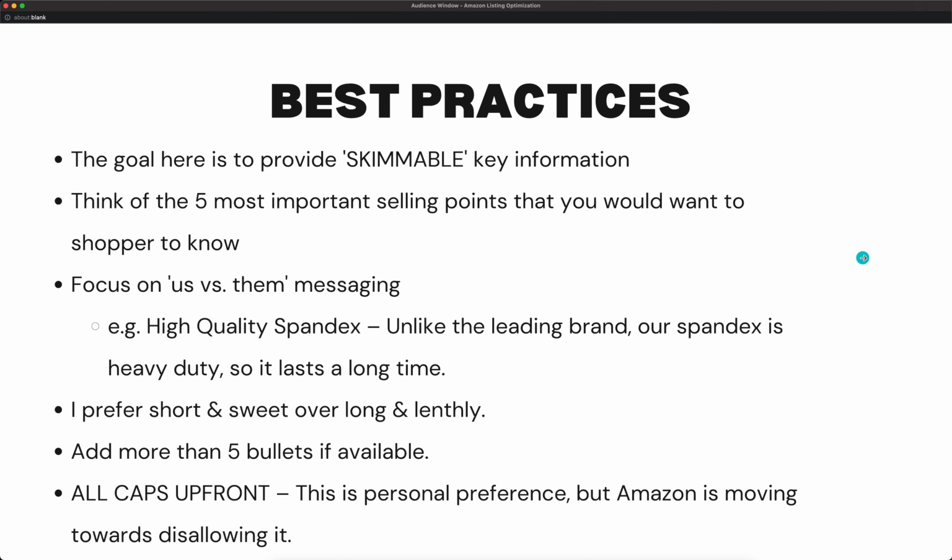All right, let's talk about bullet points on Amazon and dive straight in. So the best practices here, I think the goal is to provide skimmable key information. I think the five most important selling points for your product are what you should put here. The five most important key things that you think a shopper should know.